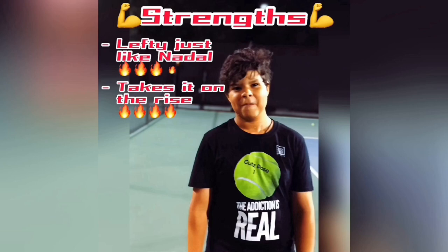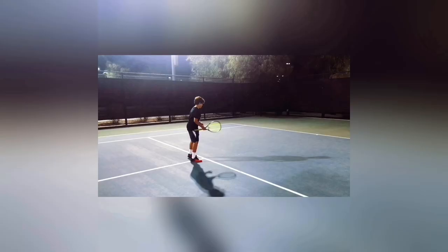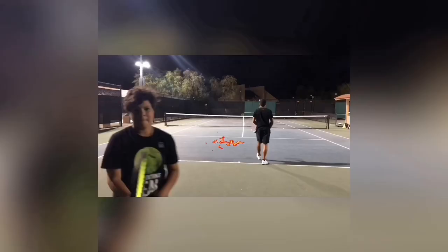And lastly, but probably most important, he looks very similar to Rafa Nadal, hence being coined Baby Rafa. He even practices Rafa's signature routines, giving him an intimidating or confusing advantage over his opponents. 4 wildfires.